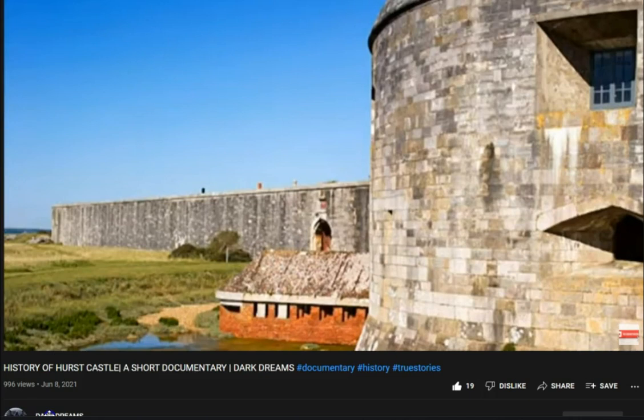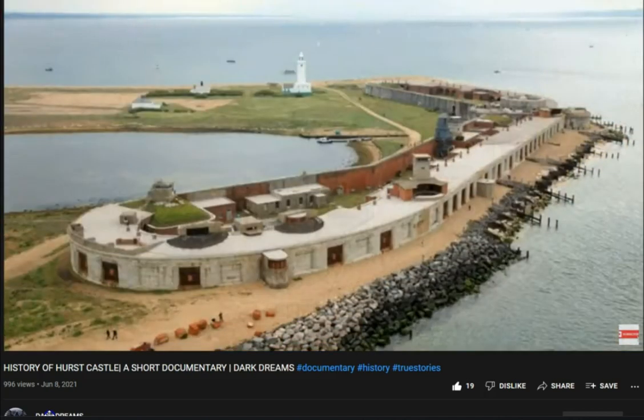In the early 1850s, further fear of France's intentions meant that Hurst was called on again. It was further fortified with extra arms and defences, but works had hardly finished before technical advances in weaponry meant that improvements were obsolete. In 1859, a Royal Commission realised the coastal defences across the south needed strengthening. Hurst was enlarged to something like what we see today.